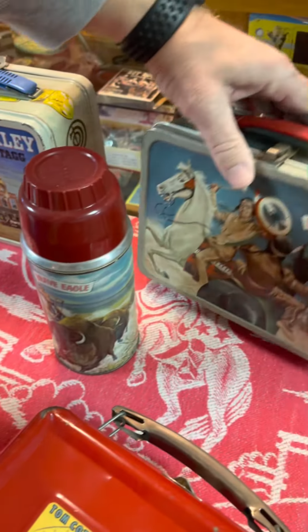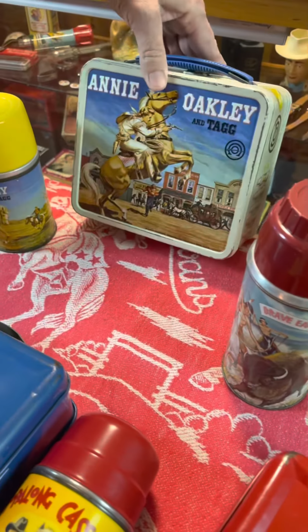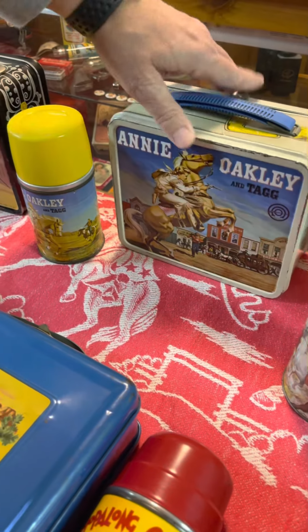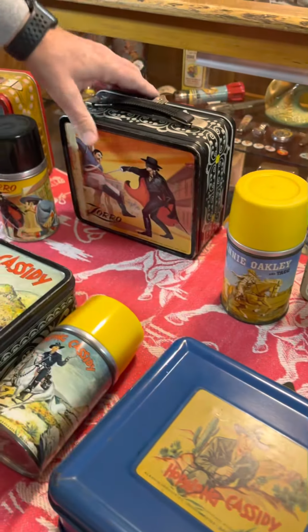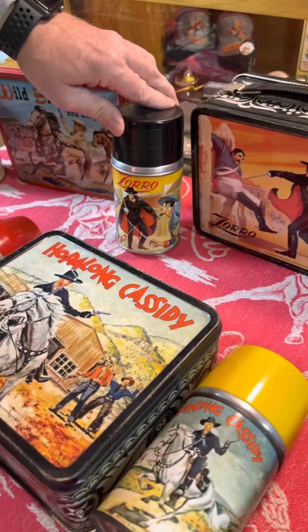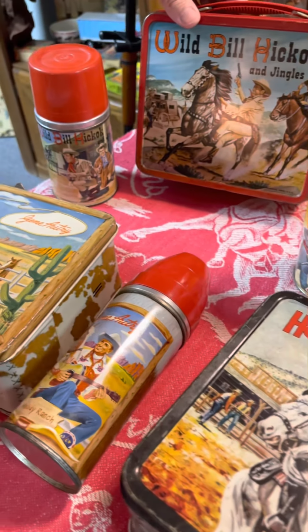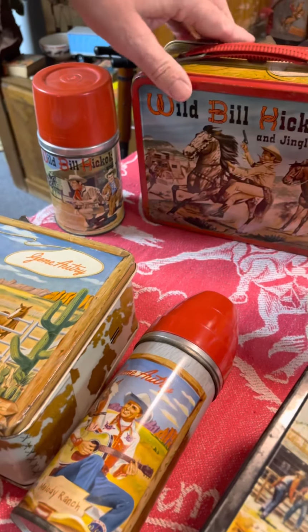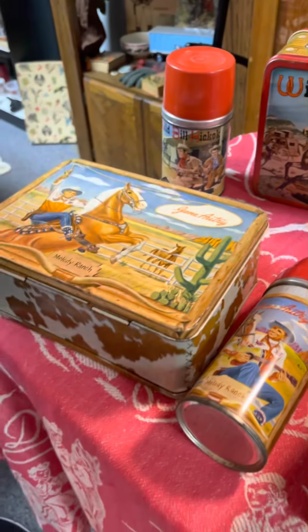Brave Eagle, which has really neat graphics on it. My favorite, Annie Oakley with Tag. Then Zorro, Walt Disney Productions. And then Wild Bill Hickok and Jingles. Jingles was Andy Devine, a sidekick for Roy Rogers in some of the Roy Rogers movies.